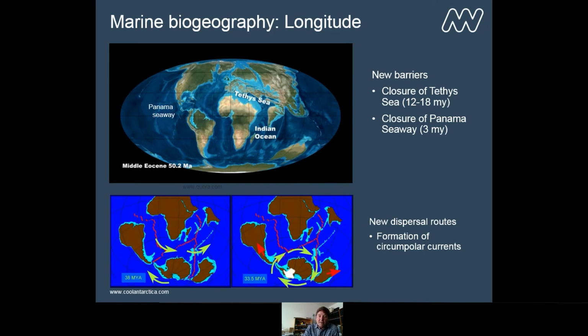There are two key barriers that have occurred. One is the closing of the Tethys Sea. So this is where Africa was rammed into Arabia and effectively closed an old seaway that went from the Indo-Pacific through to the Atlantic, separating those two faunas. They finally closed about 12 to 18 million years ago. The Panama Seaway finally closed about 3 million years ago, and that was a similar thing where South America and North America met, and gradually they've closed off this seaway over time and prevented animals from going through.